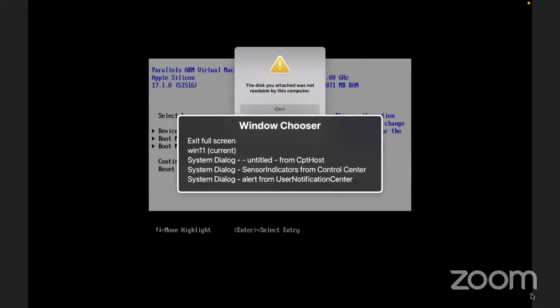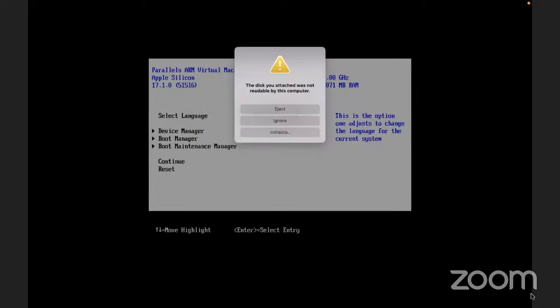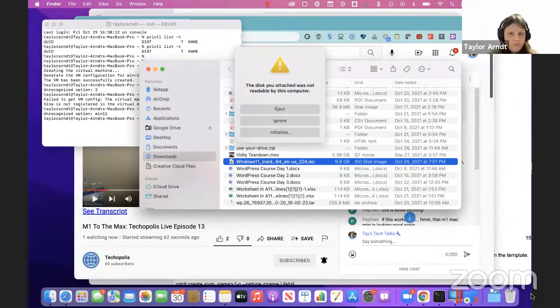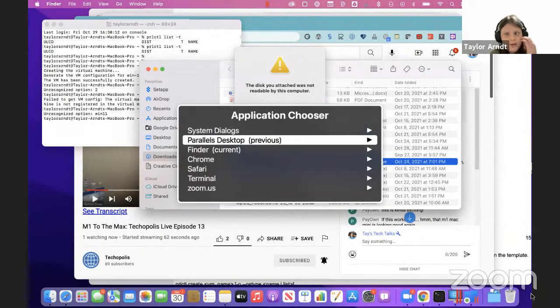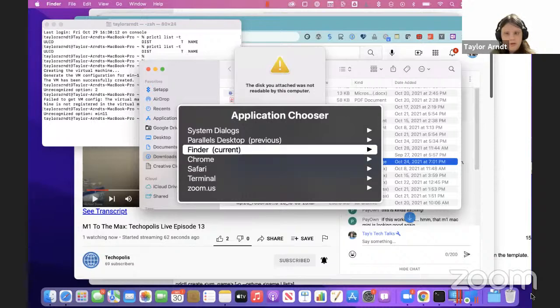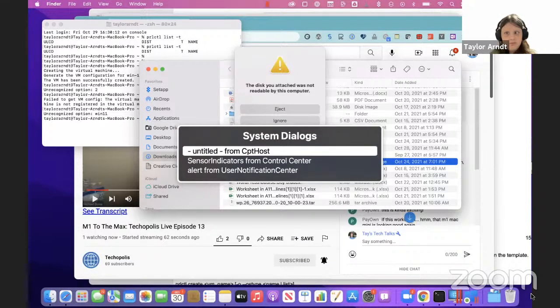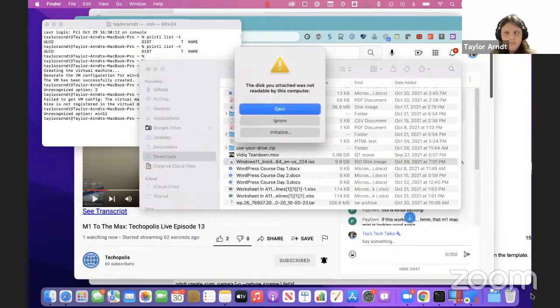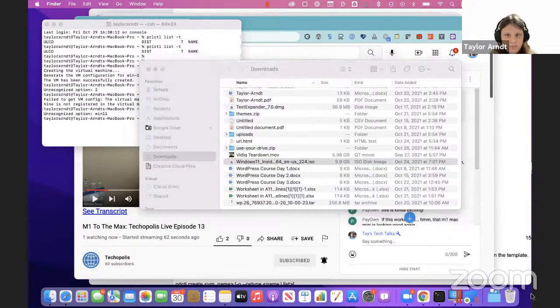There's eject. Windows user menu. 5 items. Windows system dialog. System dialog. System dialog. Empty. System dialog. I was Empty. trying System to dialog. see if my Contact is empty. ISO Finder. wasn't Downloads. working Window. or something. Space. Scroll area is in the voiceover cursor. Downloads. Window. 1. 5. Application user menu. System. Finder. Current menu. Chrome menu. Safari menu. Terminal menu. So we Zoom.us want menu. the- Terminal menu. I'm trying to get out of the System dialogs menu. System dialogs menu. 3 items. Untitled. Application. System dialogs menu. 3 items. Untitled. From CPT host. Sensor indicators from control center. Alert from user notification center. Alert. System dialog. Eject. Ignore button. Initialize button. Ignore button. Finder. There. Downloads. Window. Parallel desktop.